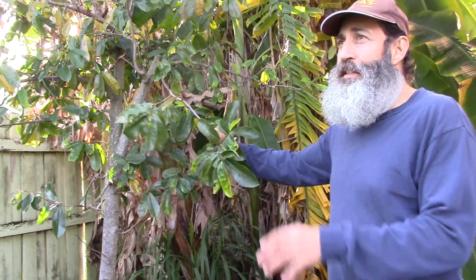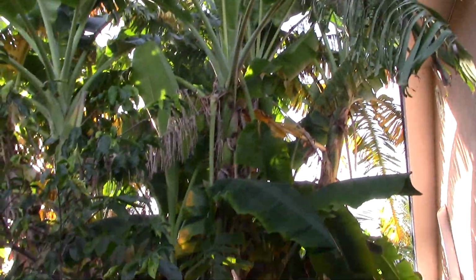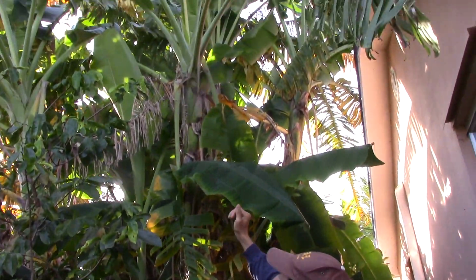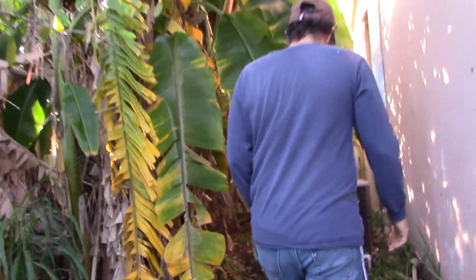There's another soursop. It's not doing as good because the banana tree is kind of shading it out, but I will take care of that. That banana tree is an apple banana tree, and that's one of the ones I moved to the front. Absolutely delicious, but it grows so tall, and it's been fun getting those bananas down from there. And then we have another tree back here.